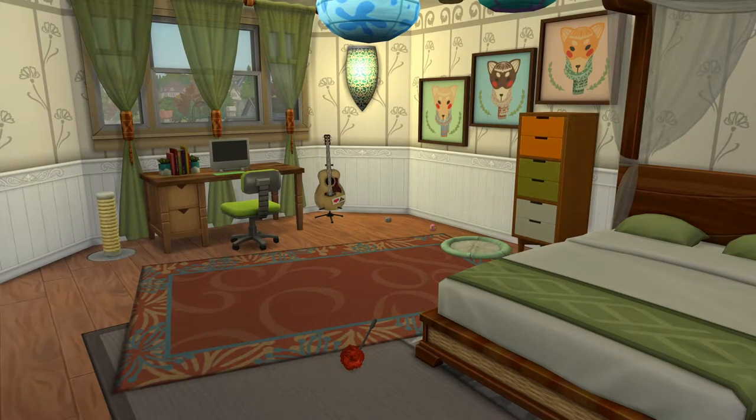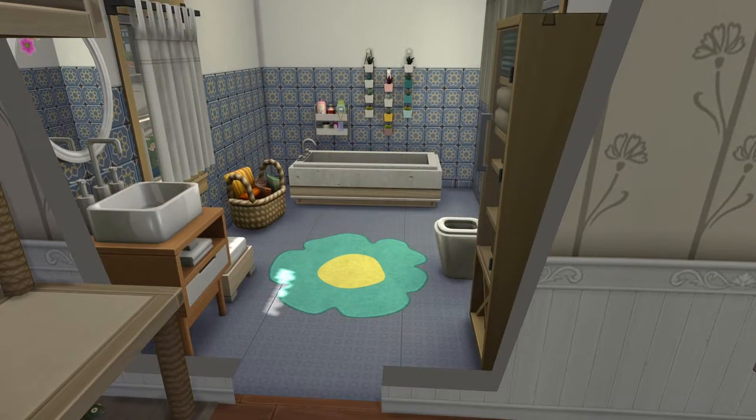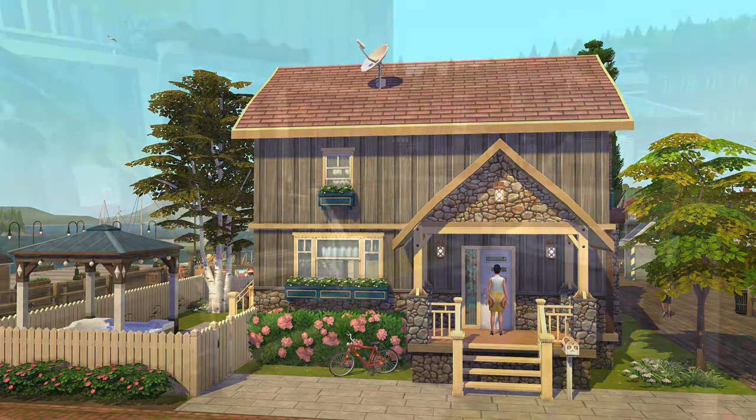Hobo, I think she meant to write boho, but I'm not sure. Contemporary theme for the interior of the house and cottage theme for the exterior. And we had to keep the fireplace that is in the living room.